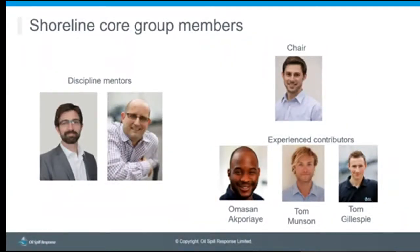Tom Munson is currently working on preparedness projects within our consultancy department. As well as his background in disaster management, Tom spent his previous life as an RNLI lifeguard, managing teams to ensure public safety across one of the busiest beaches on the south coast of England. So with that, he brings a fresh approach as to how and what we consider as safety when dealing with shoreline responses.